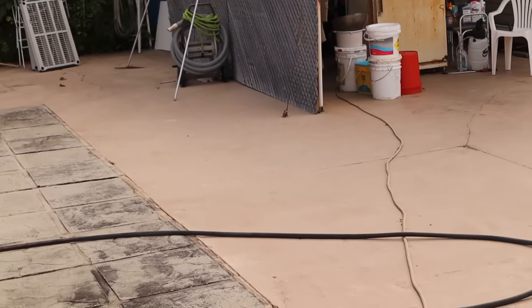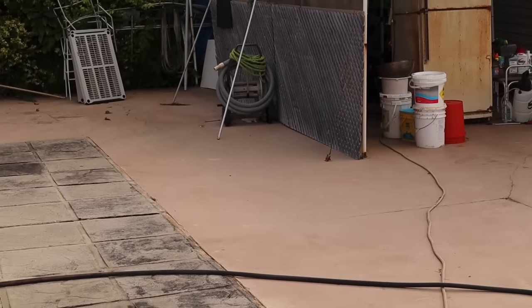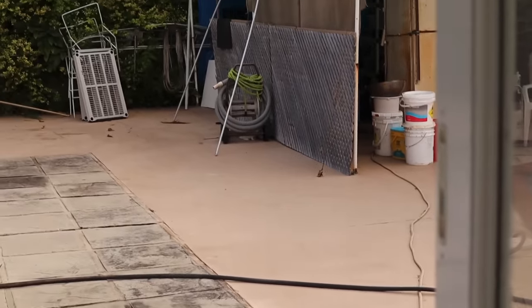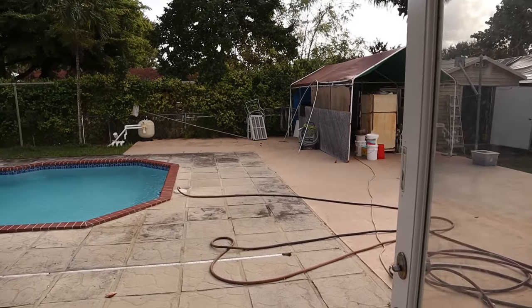Okay, I see that little white thing, guys, right there. It's right there. He's right in there. Oh, he's right underneath that pool hose rack. Yeah. But I'm going to leave him. I don't want to disturb him. I don't want to scare him. I'm going to wait for him.